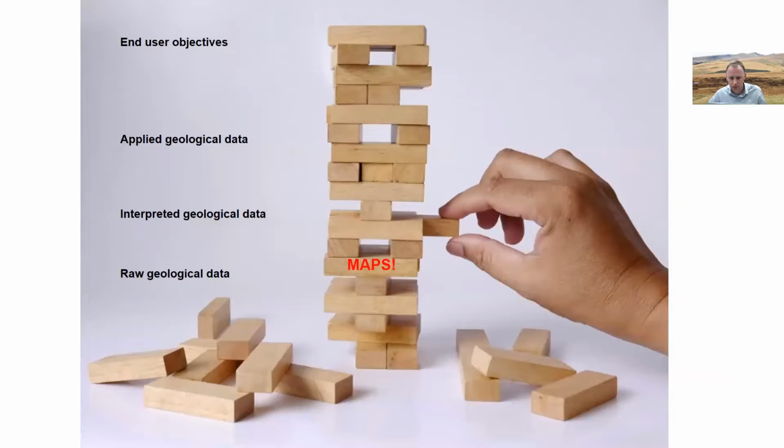You can imagine this as a Jenga pile, if you like. The raw geological data is the key thing at the base. If your raw data and then your interpreted data is not very good, or of poor quality, then obviously your applied geological data that comes out of it, your end user results, also aren't very good. So this is where having good quality data at the start and good quality maps is very important.